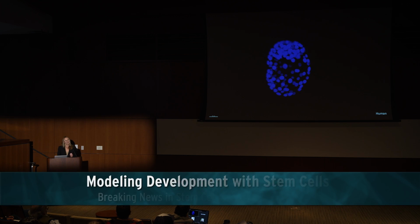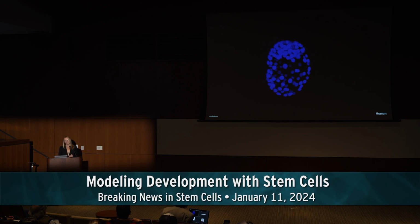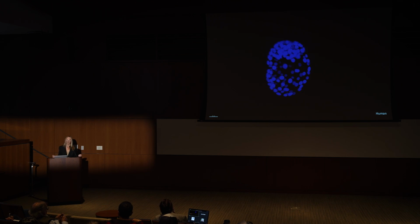And so what we decided to do was take advantage and leverage the technologies that were being generated by Magdalena Zernicka-Goetz's lab and Ali Brivanlou's lab, which is to culture human embryos up to the limit of culture, which in the state of California is actually 12 days post-fertilization, which is different to the international consensus, which is a social contract we as scientists have with the public that we will not culture embryos longer than 14 days or emergence of the primitive streak, whichever comes first.